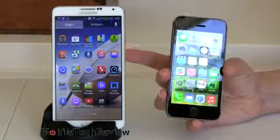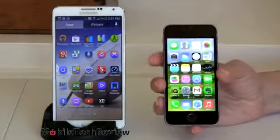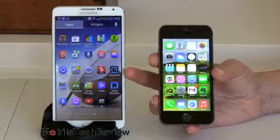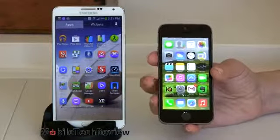And given the fact that that has 3 gigs of RAM versus just a gig of RAM in our iPhone here, you've got a lot more memory to run applications, and you need that because we have so much custom software going on here, including all of that TouchWiz.